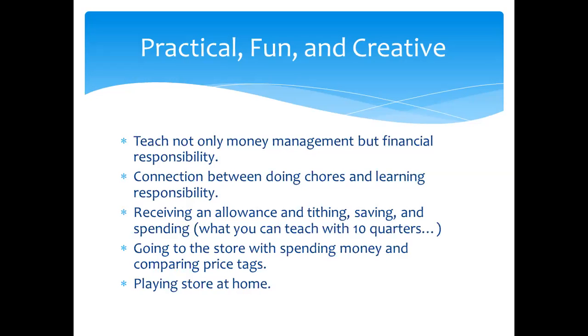We're getting toward the end of this presentation, and I really wanted to talk a little bit about money and how teaching the coin values, for example, or the dollar bills and the math related to money is important, but you can also teach money management and financial responsibility right along with that at a very young age.